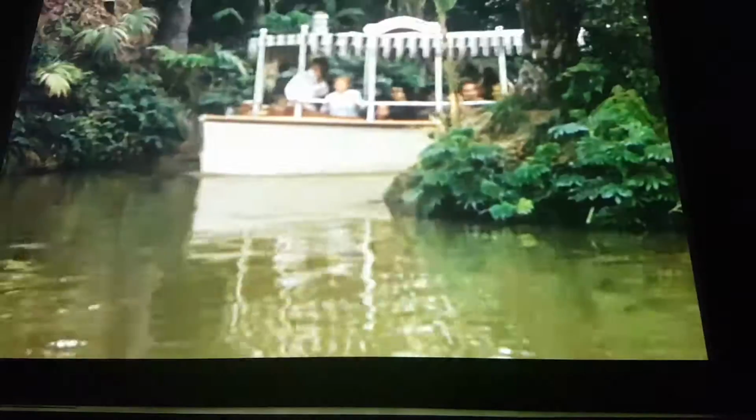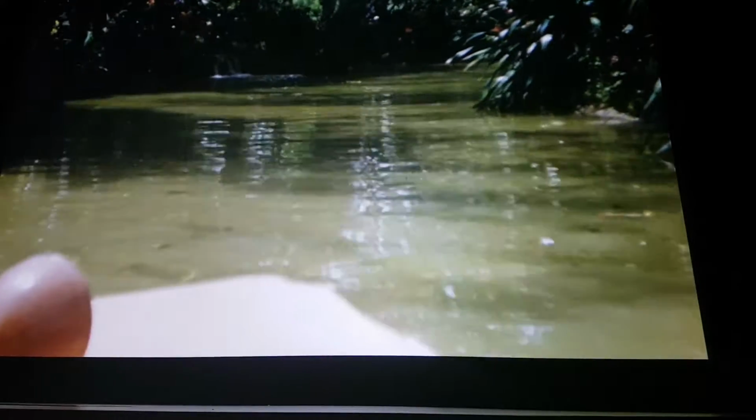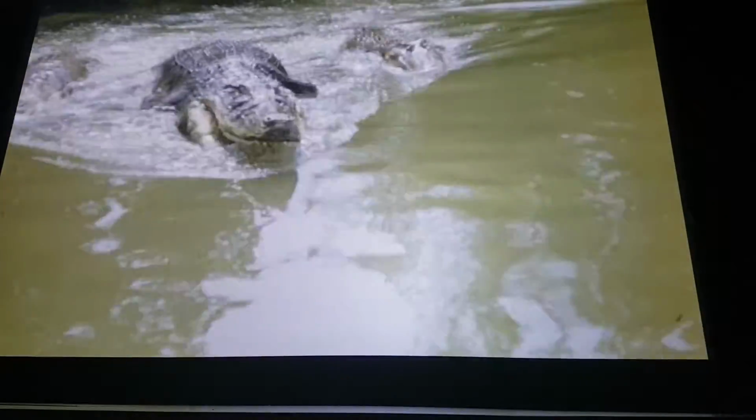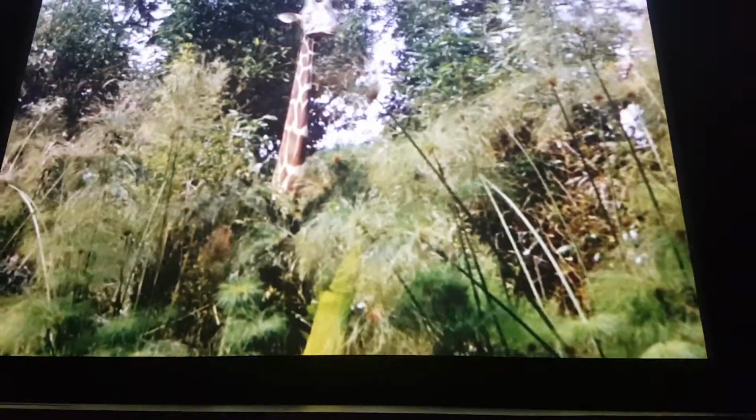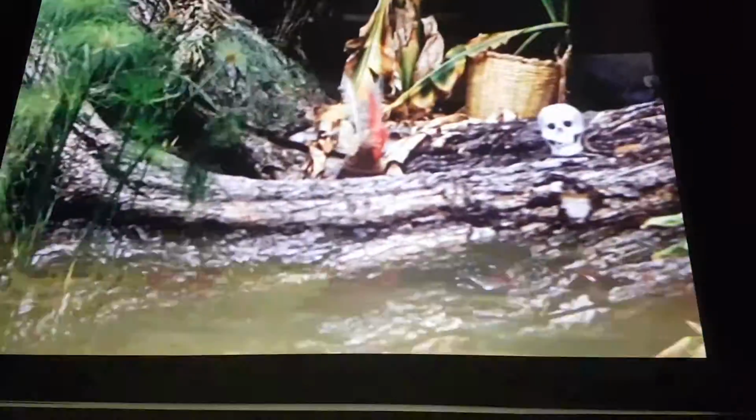Here we are again with the cattle cars. It does not look comfortable. I don't know about you, but I remember my first time on the Jungle Cruise and I was scared to death. The Columbia sailing ship.